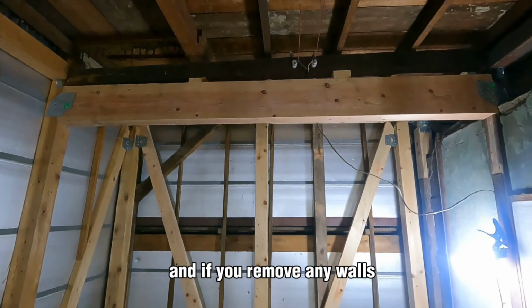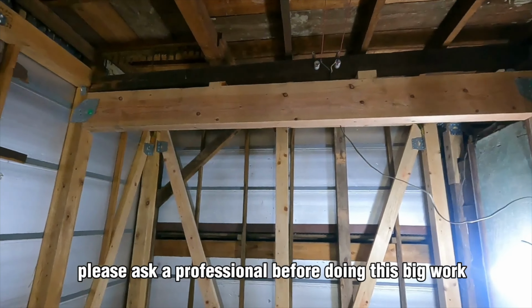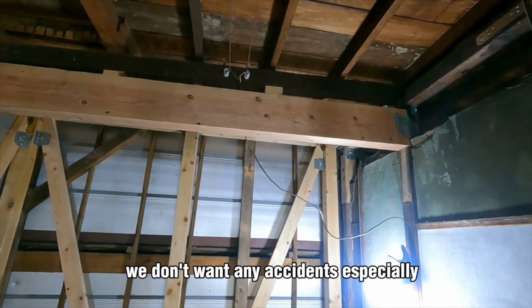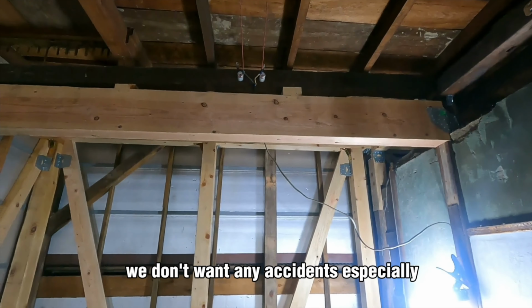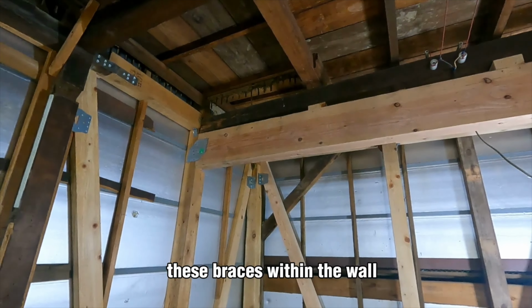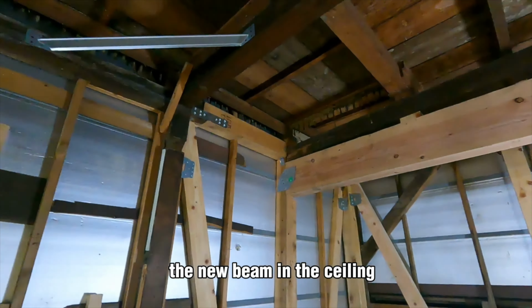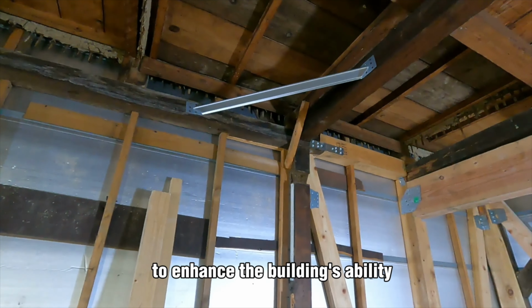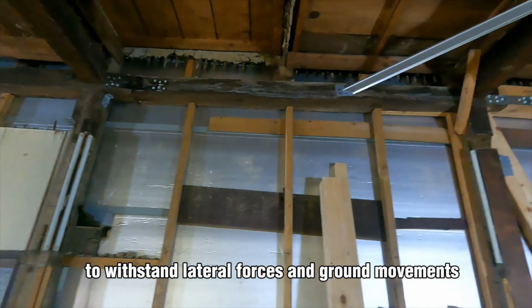So always leave big renovation work to the pros, such as braces. And if you remove any walls, please ask a professional before doing this big work. We don't want any accidents, especially when it comes to structural integrity of a house. These braces within the wall, the new beam in the ceiling, and these metal ones enhance the building's ability to withstand lateral forces and ground movements.